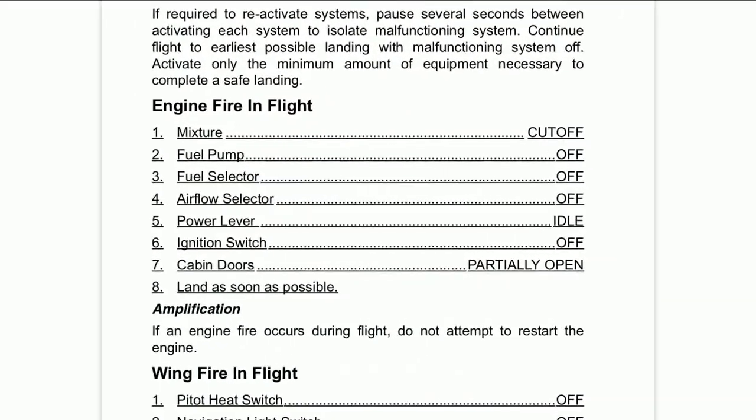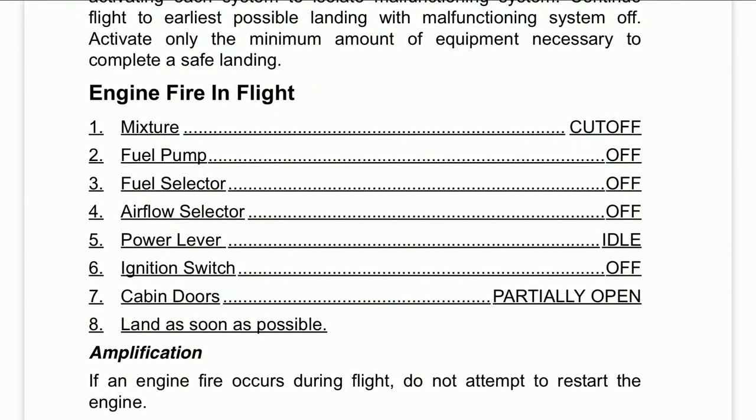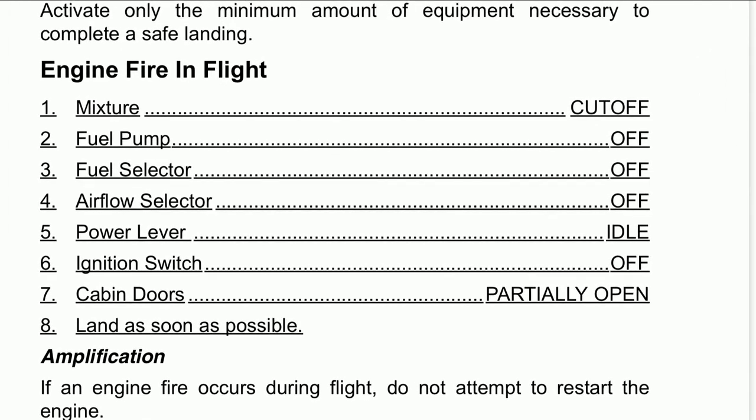Okay, we'll quickly compare that to a Cirrus SR-22, slightly different airplane with a slightly different design. You'll notice most of the steps are the same. Mixture to cut off, fuel pumps off, fuel selectors off. But in this one, you'll notice our airflow selector goes to off. So in this airplane, an SR-22 Turbo G6, this is true for most of the Cirrus aircraft, the air routes through the engine compartment and from there into the cabin. So we want that airflow selector off so we don't bring in any contaminated airflow.